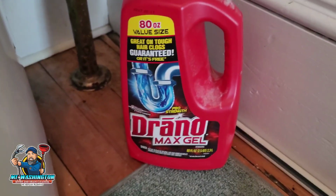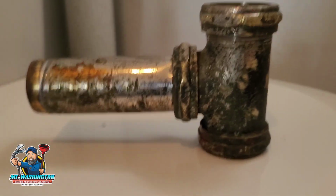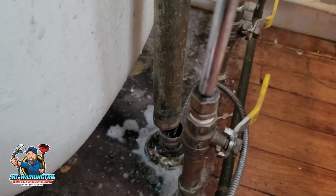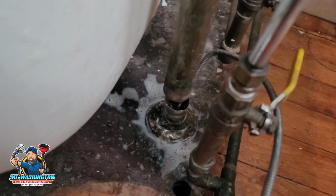Because of the age of the building, we also have 80 ounces of Drano Max Gel down inside there. And if you look at how deteriorated these old pipes are, it's best that we stop and have them probably open the ceiling and get rid of the old drum trap and then repipe it.